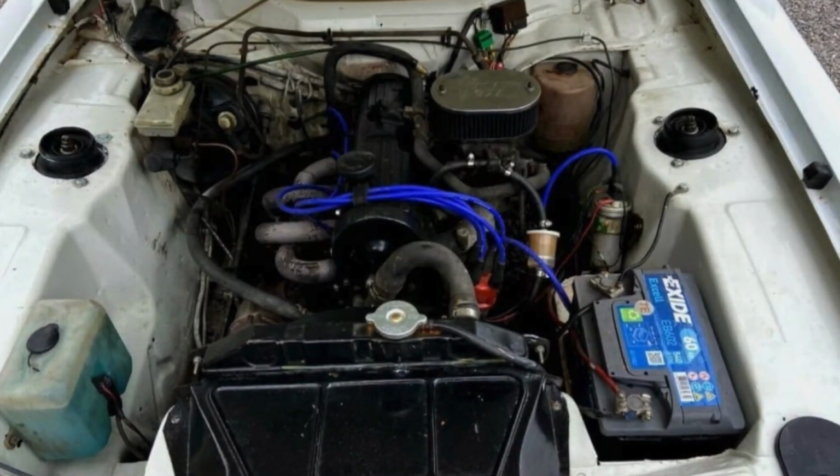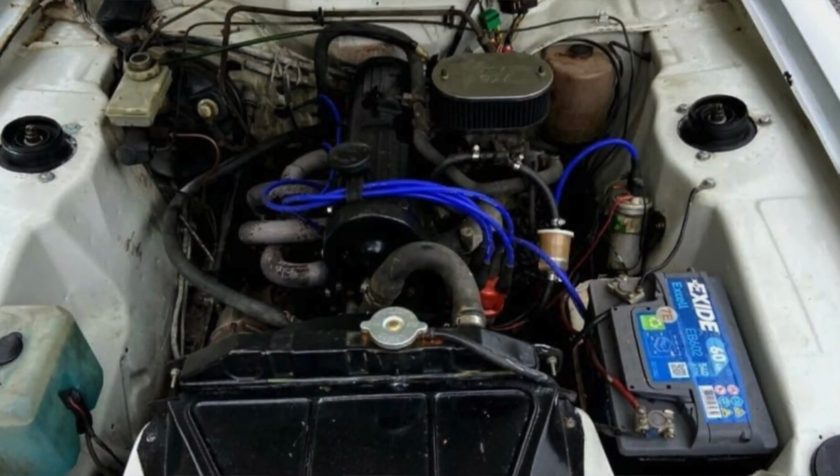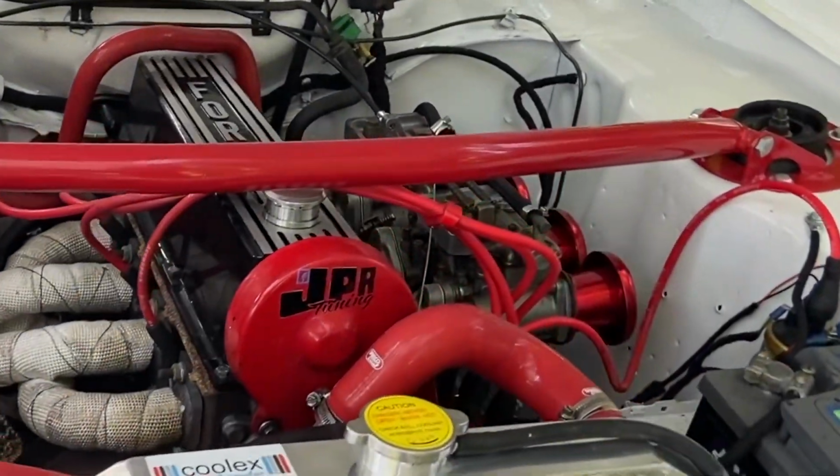Yes. The car is a 2-litre Pinto, 32/36 carb, and the exhaust. But it wasn't really running very well, was it? No, so we took it to a friend, Harry Edwards at JPR Tuning, over at Yate. He gave it a little tune, got it up to 130 as it was.